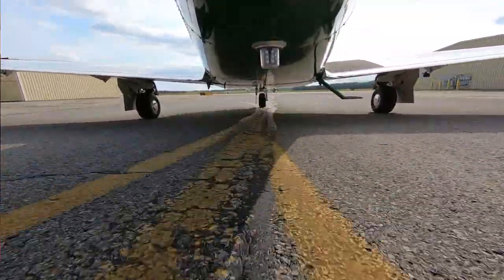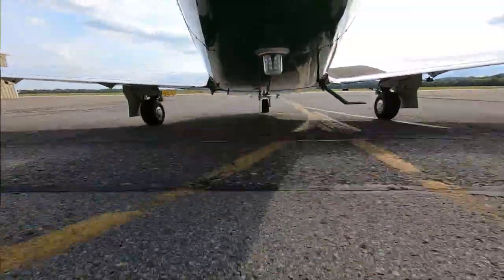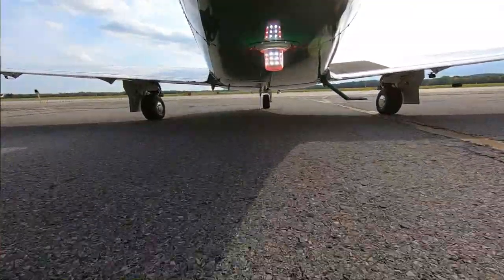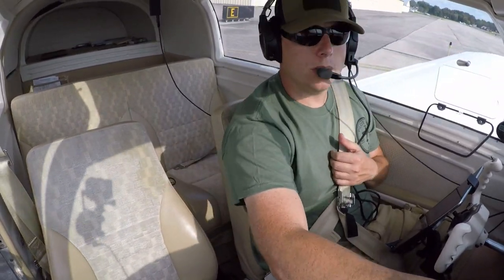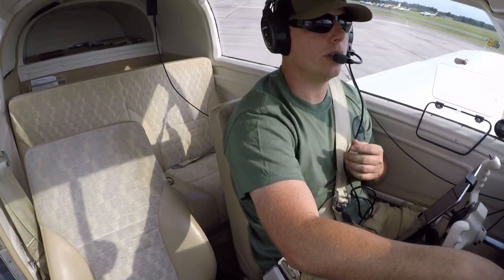Orange County Airport, Montgomery, New York. Automated weather observation 2003 Zulu. Wind 180 at 10. Visibility 10. Sky condition broken 3,900. Okay, so we'll use 2-2. A little bit of crosswind, nothing crazy.